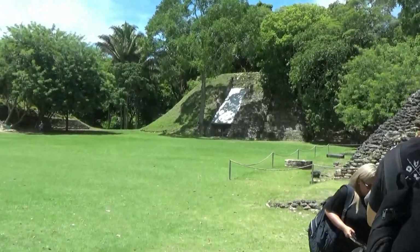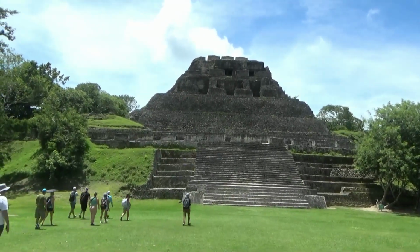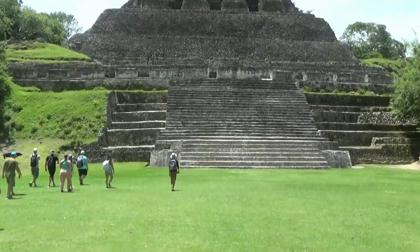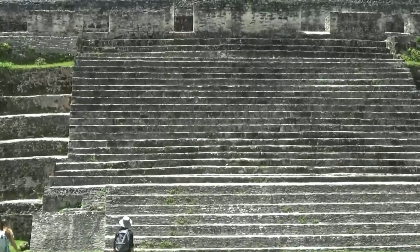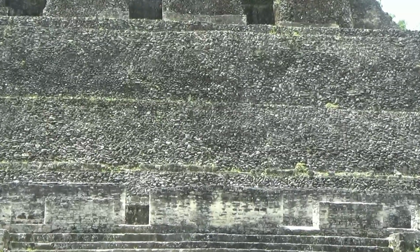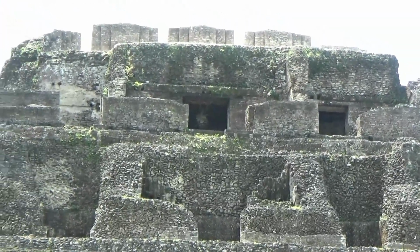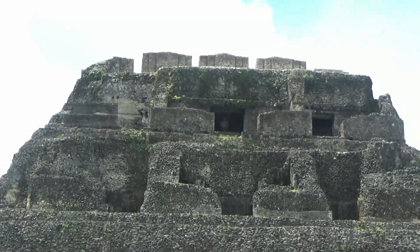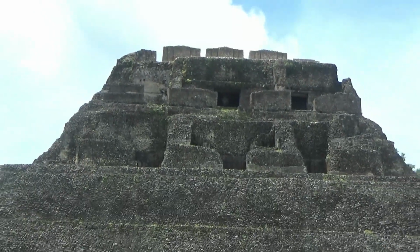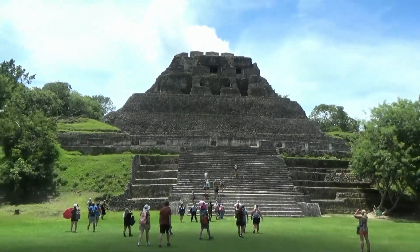Oh, this is interesting. The guide said they estimate it took 300 years to build this, and they think it took 100 years to build the steps and up to there, and then another 100 years to build this section, and then another 100 years to build this top section, which was used as residences for their leaders, whatever they called their leaders of their tribe.